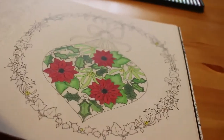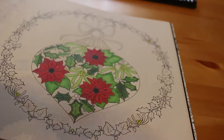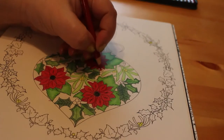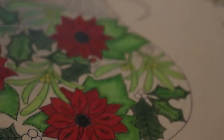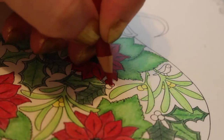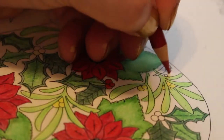Oops, move the camera around. I'm just trying to sort the screen out so I can see what I'm doing. There we are. So we're just going to do these little holly berries. I'll just zoom it in. Oh, that way. Holly berries, to give my little robin a little red breast.